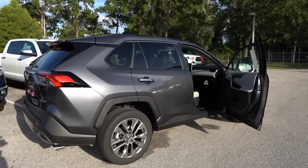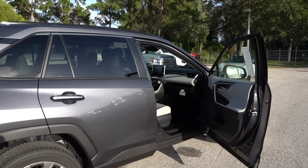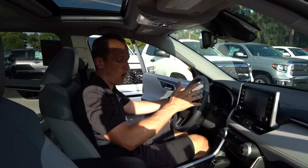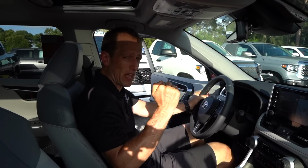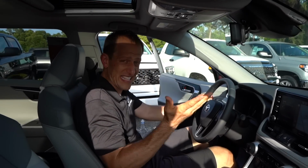All right, guys, we're inside the 2019 Toyota RAV4. This is the Limited trim level. I'm telling you, getting into this thing actually was pretty comfortable. I am liking it overall. Now, if you're wondering, well, hey Joe, I like this RAV4, how much does it cost? MSRP at this trim level, $35,600 or so. Let's see what you get.